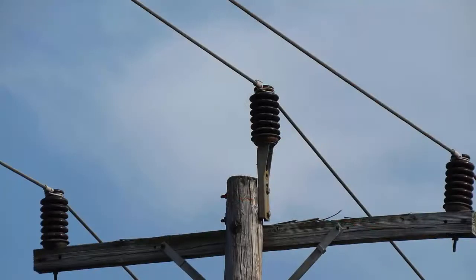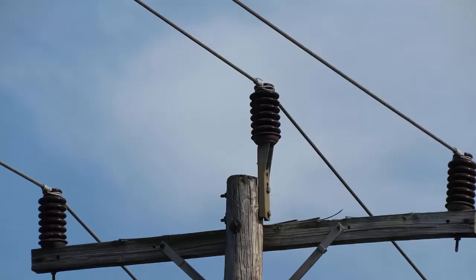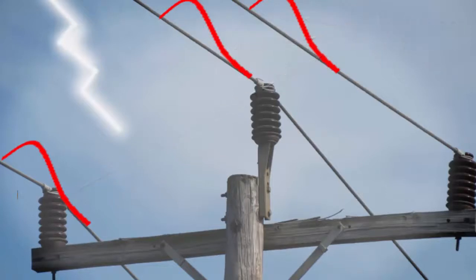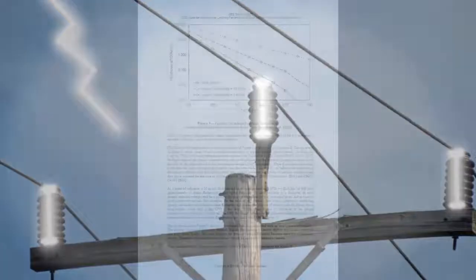Due to the height of distribution systems and their widespread presence, they are exposed to many direct strikes by lightning and even more indirect strikes. If a surge strikes near a line, it induces voltage on all phases at once. These surges can and will cause insulators on distribution systems to flash over, but only if the strike is near enough and the insulation level is low enough.